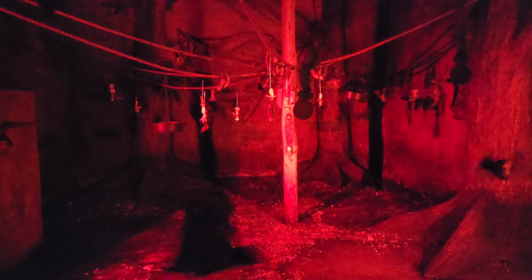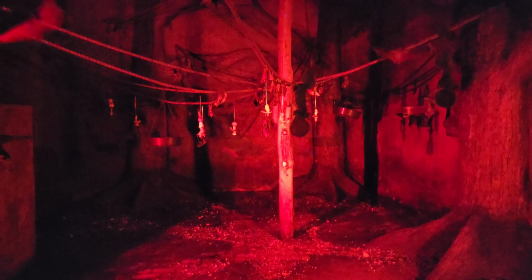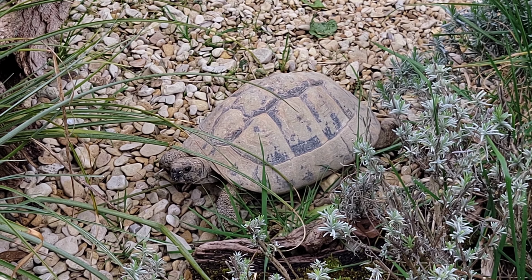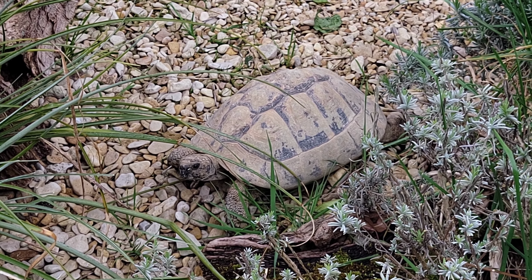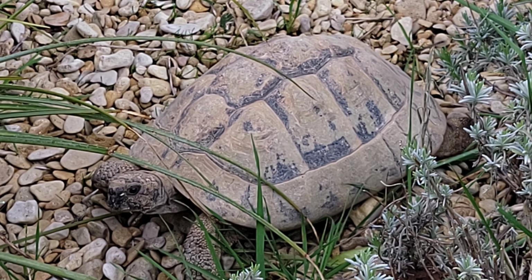And here, we've got some bats. Cool to see. I guess I'm back to that outdoor enclosure and the Hermann's tortoise. Kind of cool for them to be out.